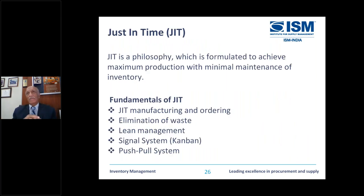Just in time, the next technique I would call a philosophy. As I said to you, it was obviously started by Toyota, and now it is being followed in many places around. The auto industry brought the revolution through this. Now, the objective in JIT is to maximize the production and minimize the maintenance part. You want to cut down the inventories. I remember the time when I visited Toyota. Inventories, 2 hours, 3 hours, you're not piling up a lot.